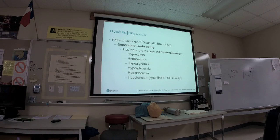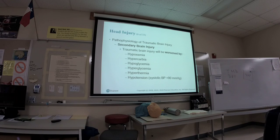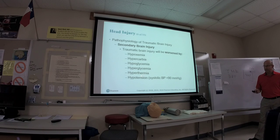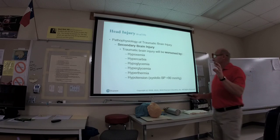Some things that we look at, hypoxemia. Are we familiar with that word? What's it mean? Low oxygen in the blood. In the arterial blood, right? Hypoxia is tissue. Hypercarbia, too much carbon dioxide. Hypoglycemia, low glucose. Hyperthermia. So these are things that would worsen this brain injury.